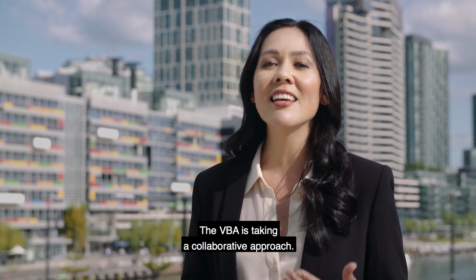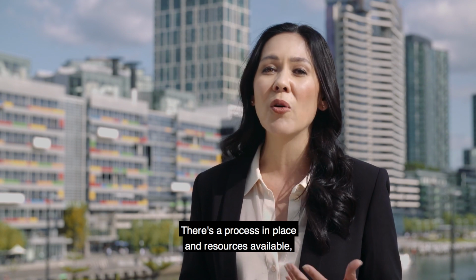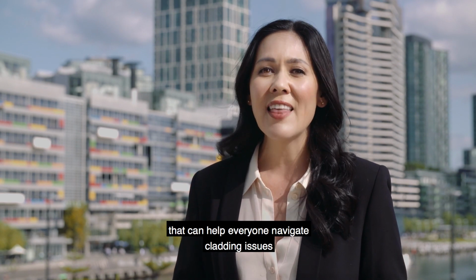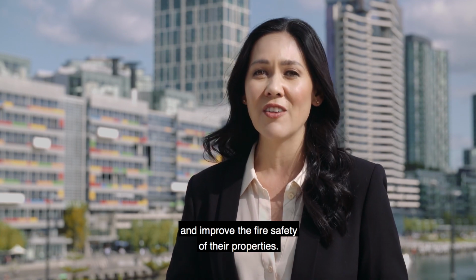The VBA is taking a collaborative approach. There's a process in place and resources available either online or in person that can help everyone navigate cladding issues and improve the fire safety of their properties.